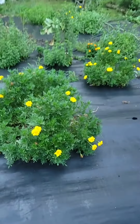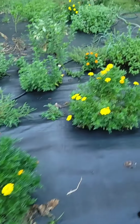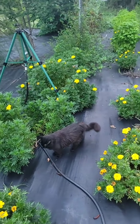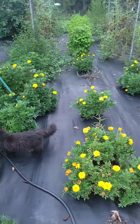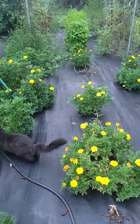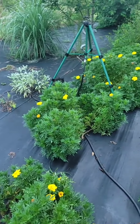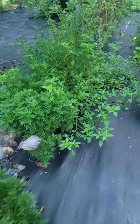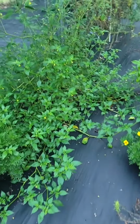Marigold companion plant. It's supposed to help ward off certain bugs in the garden, maybe like aphids. I don't remember exactly which bugs it helps to deter, but look how great it's done in this mat hole method. So we're definitely liking the mat method right now.